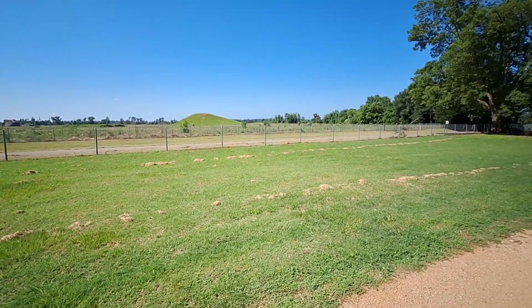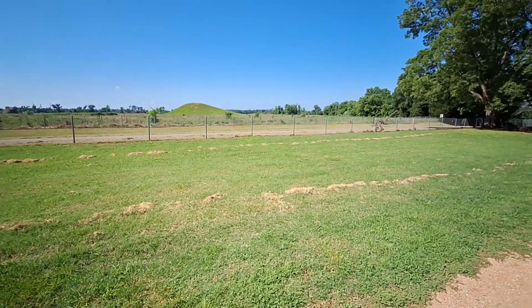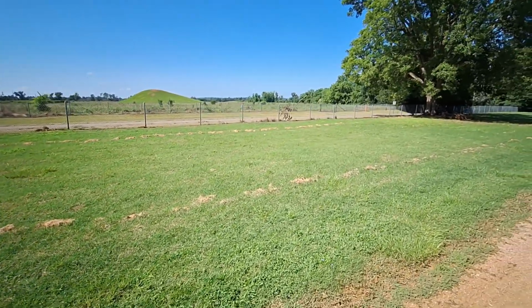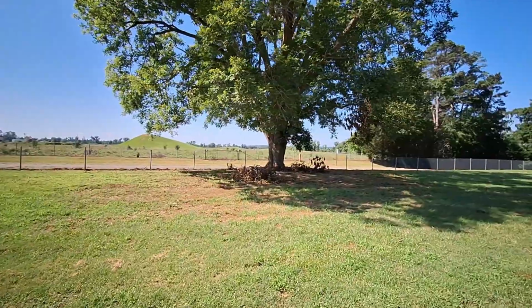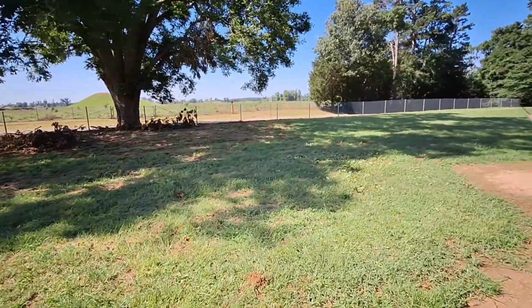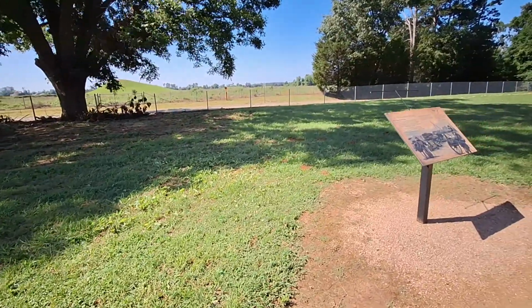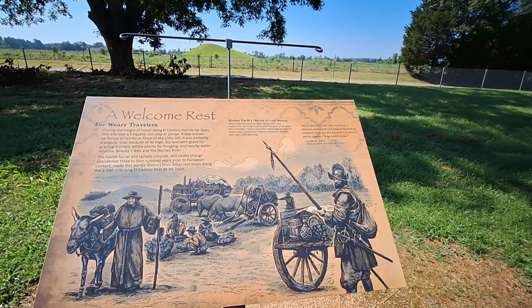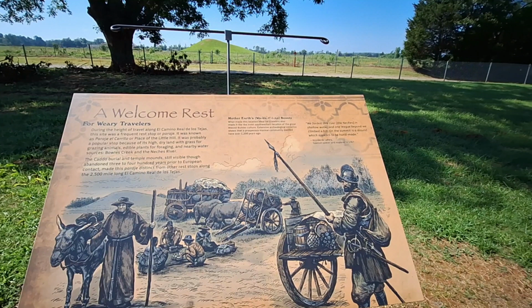I'll do a little walk here, stretch my legs. You can talk about history, or you can walk about history right here as I'm doing. Think about what it was like here in the past, living off the land and surviving by what Mother Nature provided you with. A welcome rest for weary travelers. It says during the height of travel along the El Camino Real de los Tejas, this site was a frequent rest stop. It was known as Place of the Little Hill.